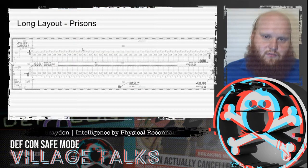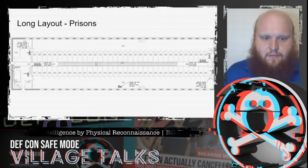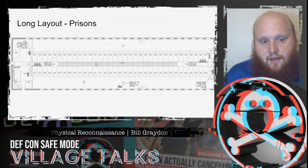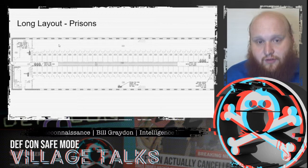An interesting case study for these long massings, long thin massings, is prisons. So cell blocks tend to be laid out that way. In terms of the inside of them, once you've seen one, you've seen them all. They all pretty much look like this.